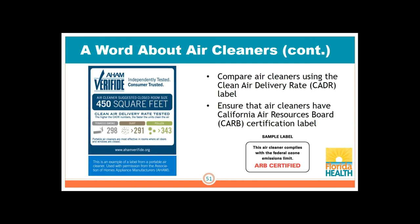So with air cleaners, you can look at this label. This is from the Association of Home Appliance Manufacturers. They call it the clean air delivery rate. It's a label that they can put on this device where they rate its ability to reduce particles in the air, like tobacco smoke, dust, and pollen, as examples. The higher the numbers are, the better that device is at filtering those particles and delivering that clean air. They also give you a recommendation for the size of the room that you're going to use it in. So this has gained added importance in the age of COVID at this point, and it is something that people can do to help lower the amount of particulates they're inhaling.